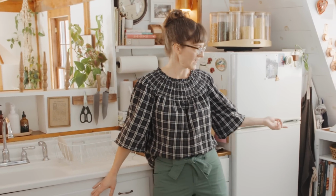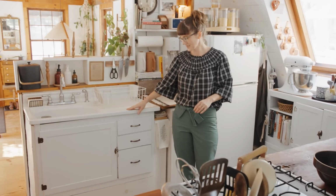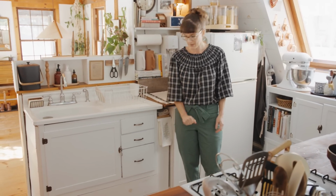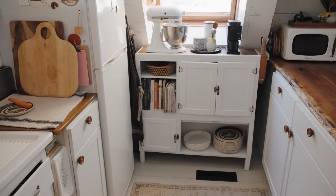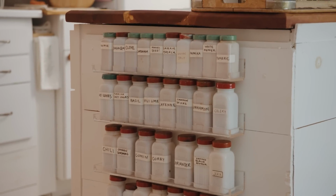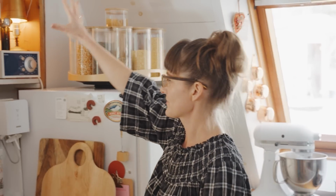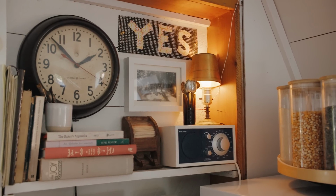I happened to have this Hoosier. It's exactly the size of the sink, so we took it apart, plopped it in there, and then this fit perfectly under the skylight. It has lots of weird little spaces, so I found products that fit. I designed this whole thing very specifically for this use. It flows really well for us.